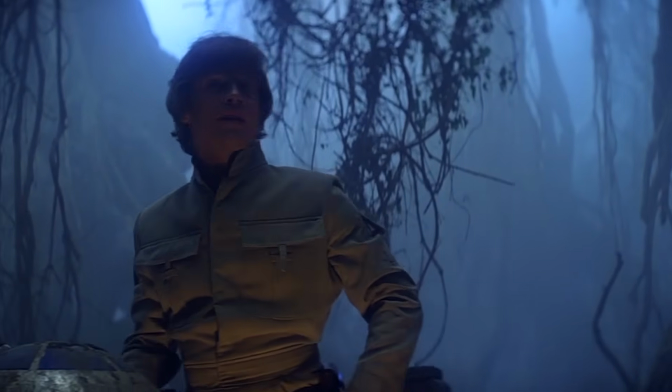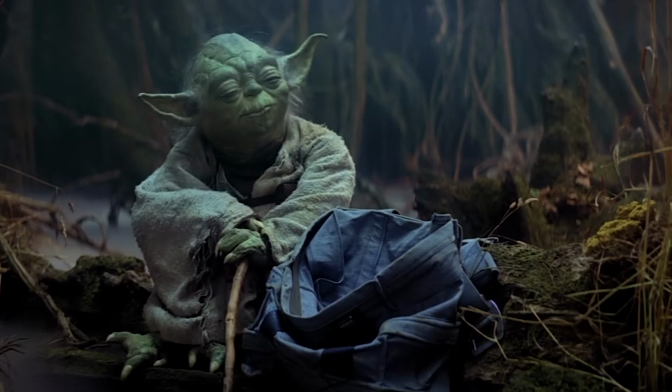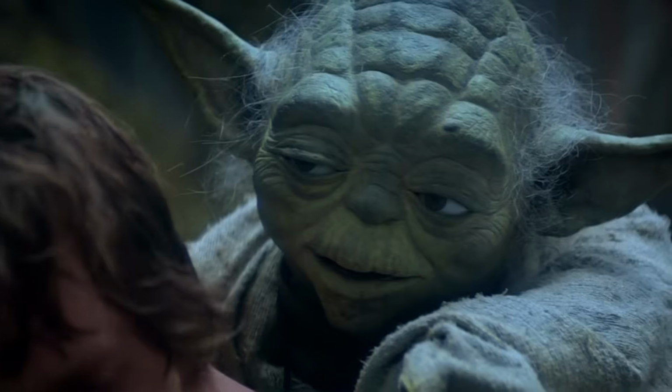Kenner kept the Yoda character out of their original Empire Strikes Back marketing material at the behest of Lucasfilm, because George Lucas wanted to keep the character's appearance as a surprise, and this was a wise choice.